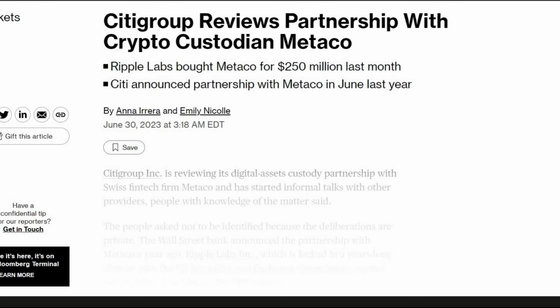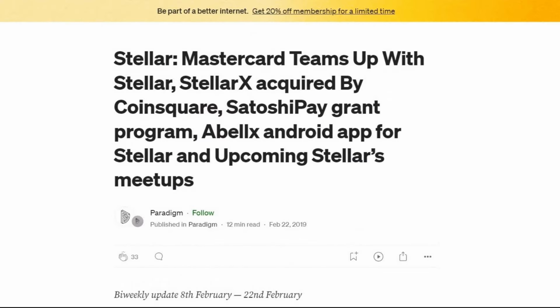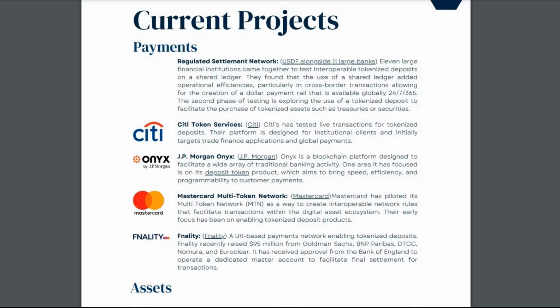Citigroup reviews partnership with crypto custodian Metaco. Ripple Labs bought Metaco for $250 million a while back. Now pointing to Stellar: Stellar, MasterCard teams up with StellarX, acquired by Coinsquare, SatoshiPay grant program.